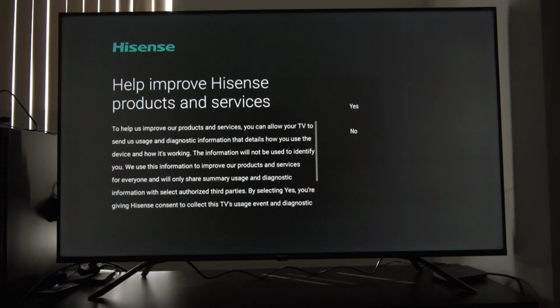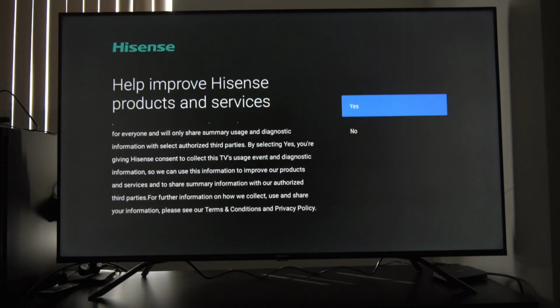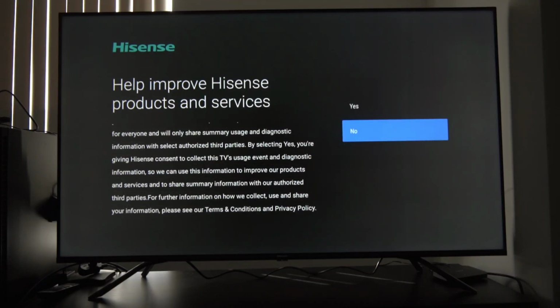But at the end of the day, it's something that you do need to know, that these companies are forcing you, even if you use your TV offline and online is not a factor, you must comply with these terms of service. I hate forced compliance, period. No matter what it is, I hate it. Don't force me into doing it. It should be my choice, especially when you're paying hundreds to thousands of dollars for TVs.